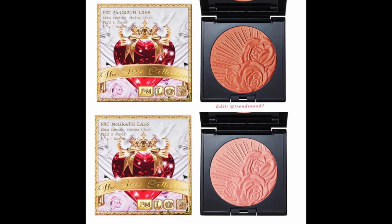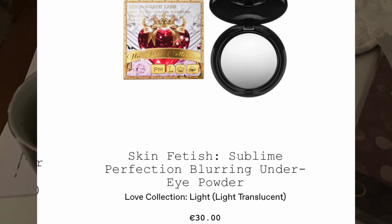But I own Desert Orchid, and also that color is quite similar, for example, to Suqqu 04, that in my opinion is slightly superior, although these Pat McGrath blushes are more long lasting on my skin. So you may have these colors because they are nothing new, they are already present in the permanent collection, they have been there since their first blush release. So nothing new here, only the box.